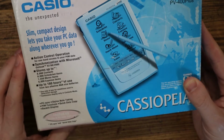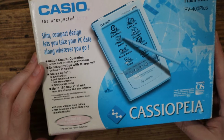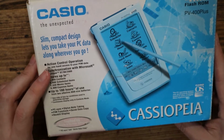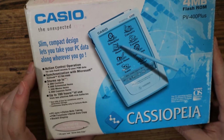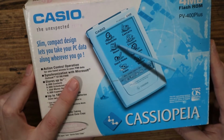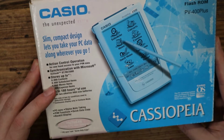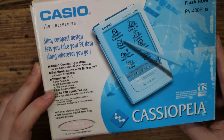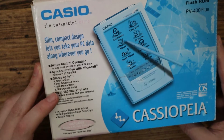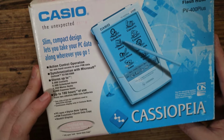So, slim, compact design lets you take your PC data along wherever you go. Action control operation for one-hand access to your PIM data, PIM. Not sure what that is. It'll synchronize with Outlook, and it can store up to 8,000 contacts, 8,000 scheduled items, 1,500 memo items, 6,000 expense items. Obviously, wherever we've got expenses, we're targeting that business market.